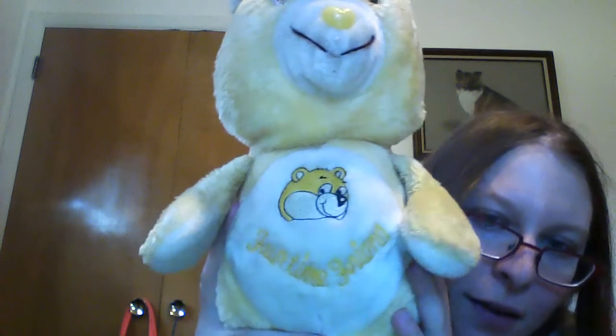And this is one of my toys from a kid. This is like a homemade Care Bear kind of thing. It's Friendship. Funtime Friend Bear.